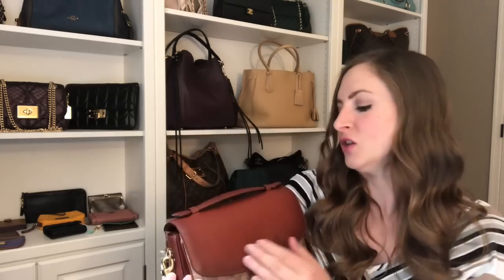So you can see the bottom here expands much more than the top. The top needs to stay narrow so that this flap will close. So just something to keep in mind when you're filling up the bag. You definitely want to put your wider items towards the bottom. And I don't know that I would put more than one on here, even though you can if you needed to. It just makes the bag look a little stretched at the bottom and wonky.